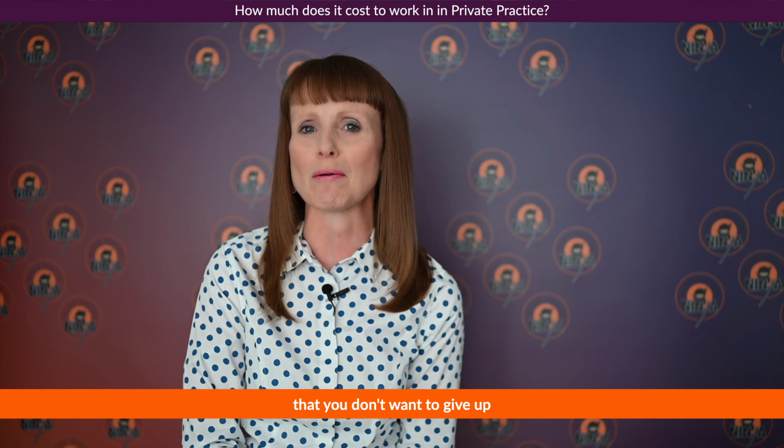What does that look like cost-wise? Well, it probably starts off around 5% of your gross income. You need to think of it in those terms.